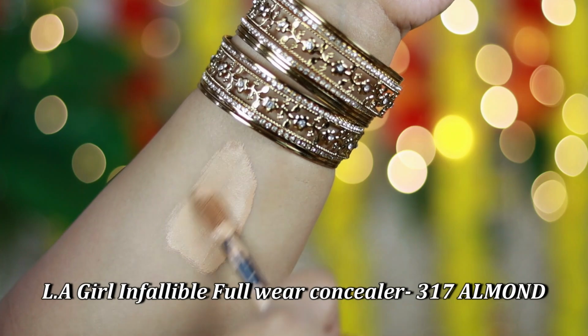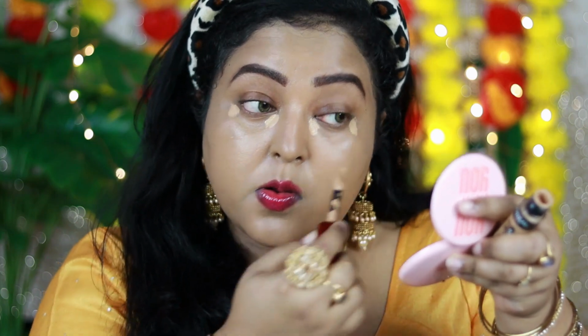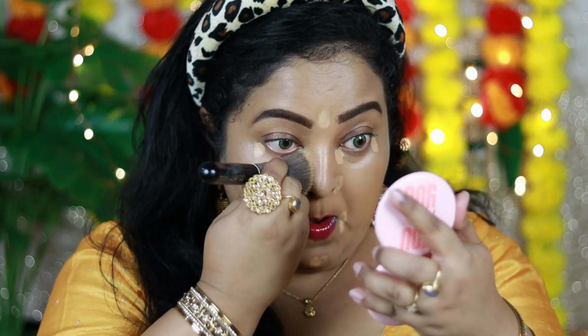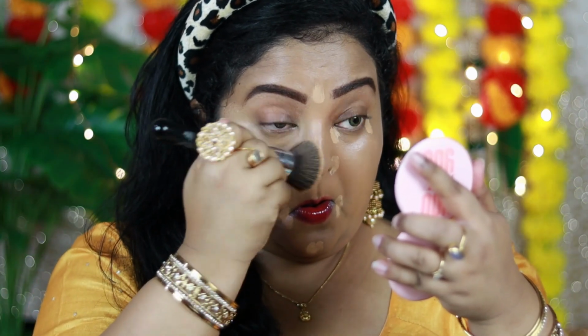Now it's time to apply a little bit of concealer. I don't have really bad dark circle issues, but these days I'm hardly sleeping because of my work, so that's why I'm putting a little bit of concealer underneath my eyes, just in small dots on the inner corner and the outer corner, and blending it out with the brush which I have used for the application of foundation, which I mostly do. I hardly use separate brushes.